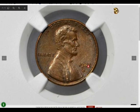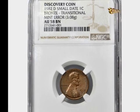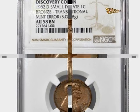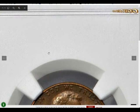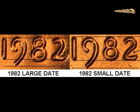Here's how to tell the difference between a 1982 copper penny and a zinc penny. 1982 copper pennies weigh approximately 3.11 grams. 1982 zinc pennies weigh about 2.5 grams. And what about the small date? How can you tell a 1982 D small date penny from a 1982 D large date penny? You've got to check the alignment of the tops of each numeral in the date to see if you've got a small date or large date penny.